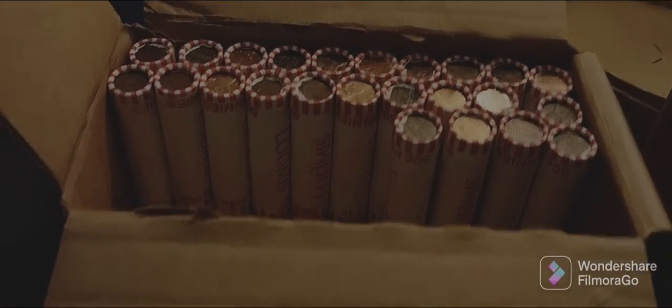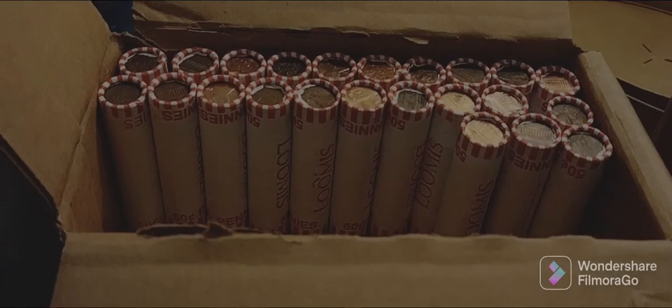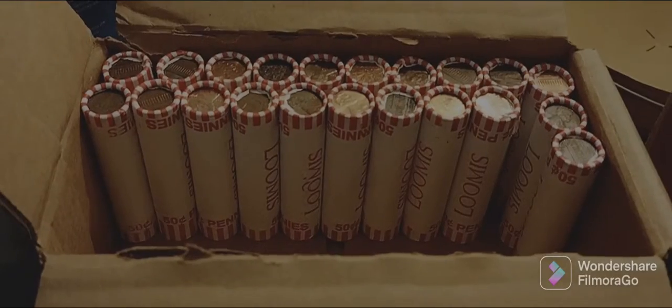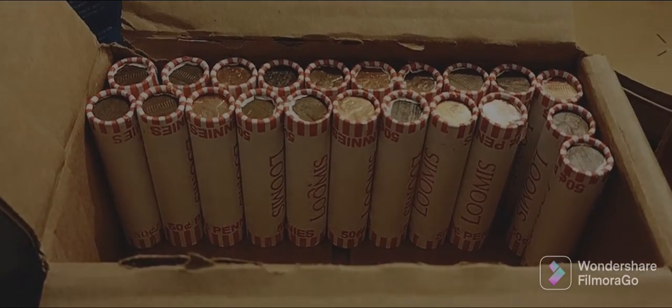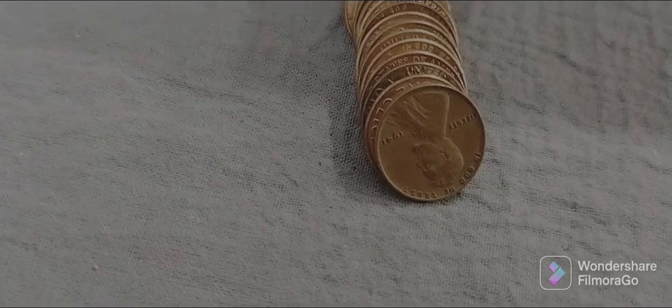Roll 26, wheat penny number 11. Let's take a look. You can see it right there. It is a 1952, Philadelphia. Roll 37, wheat penny number 12, box 3. Hopefully you can see it right there. A 1950, Philadelphia. Roll 29, wheat penny number 13. Let's take a look. There we go, 1941, Philadelphia.